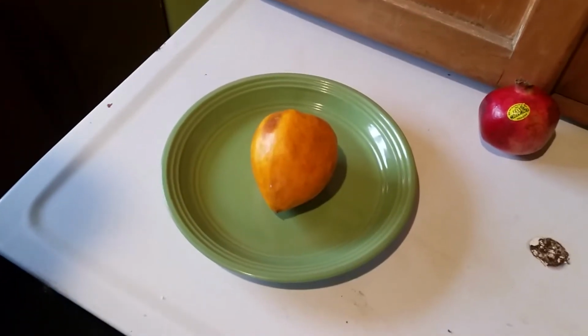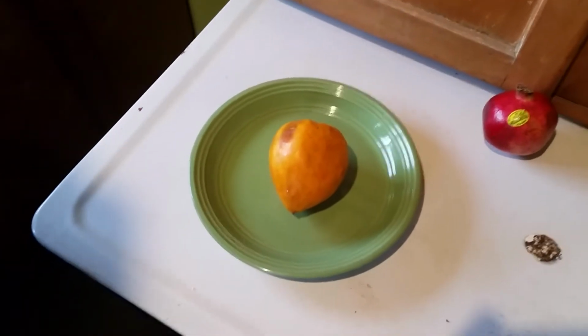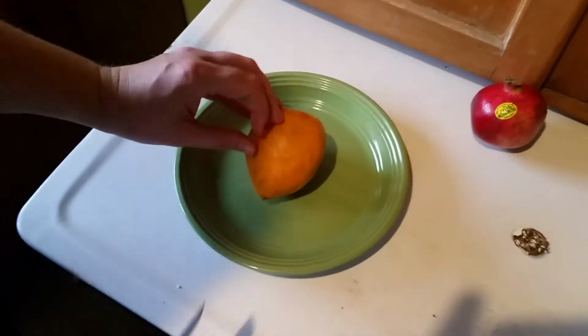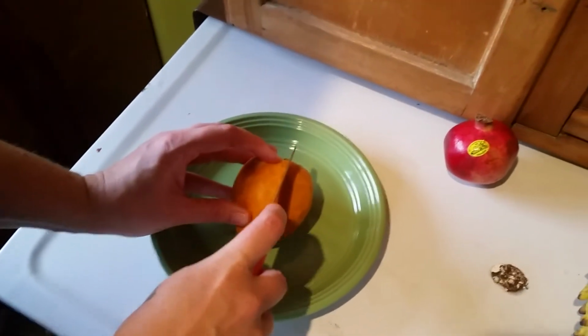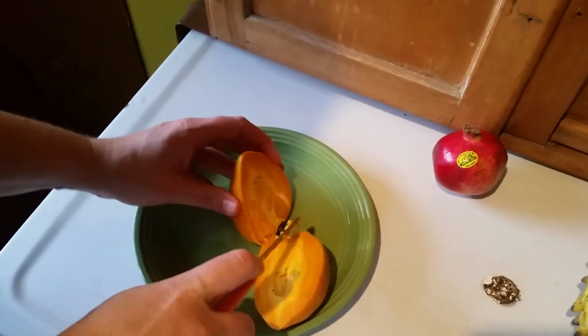Hey everybody, we are going to be trying an egg fruit today. Never had this one before, just got it at the farmer's market. It is very, very ripe, and I'm looking for some more seeds to grow.